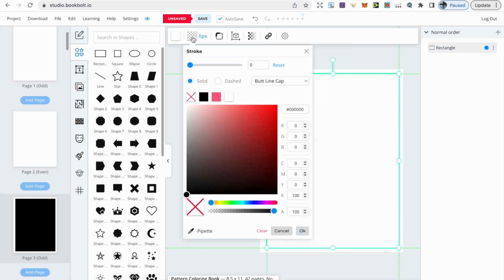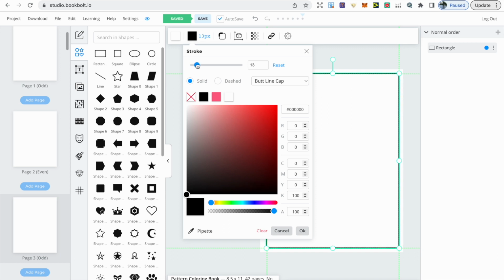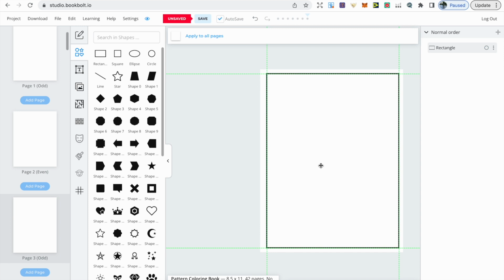And then on the right hand side of the color box, we've got the option to edit the border. So we just make sure that we choose it as black. And then for the stroke, I usually leave the number as 17 and then go down to the bottom and click OK.